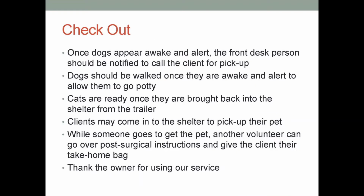Checkout. Once dogs appear awake and alert, the front desk person should be notified to call the client for pickup. Dogs should be walked once they are awake and alert to allow them to go potty. Cats are ready once they are brought back into the shelter from the trailer. And clients may come into the shelter to pick up their pet.